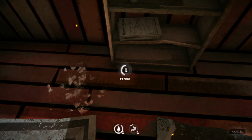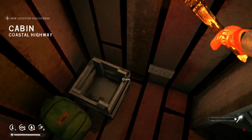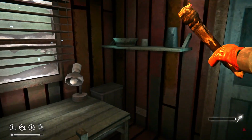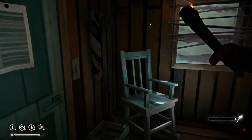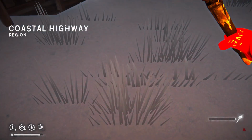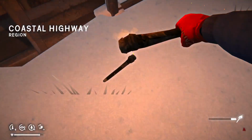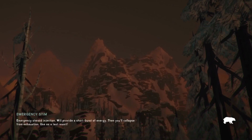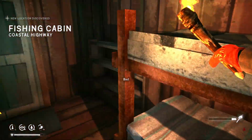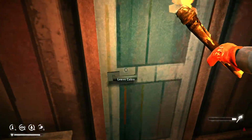Tin of sardines. We're gonna risk eating that right away. It's gonna get sick. That's good. Otherwise, not really seeing anything of immediate value in here. We don't have time to tear the fabric apart for repairs. This pack is getting kind of heavy. Yeah, we're a little overweight. And nothing really just in this building.